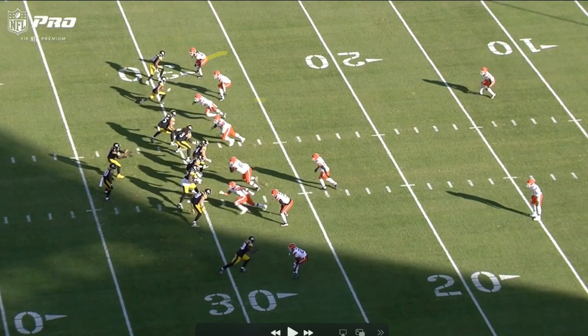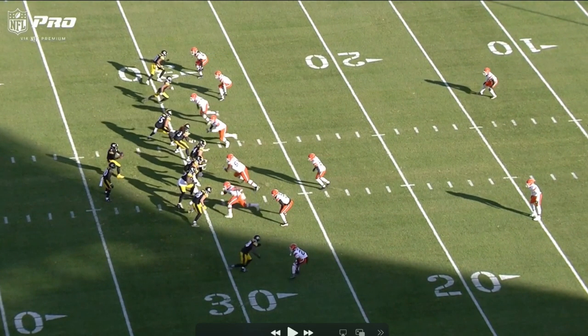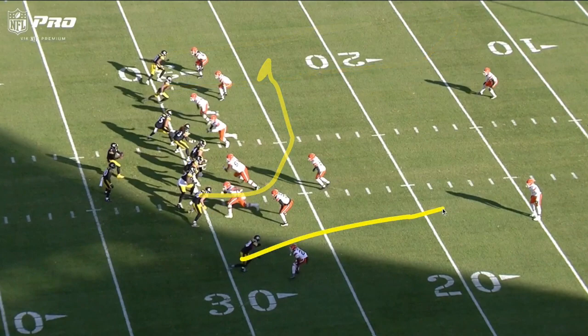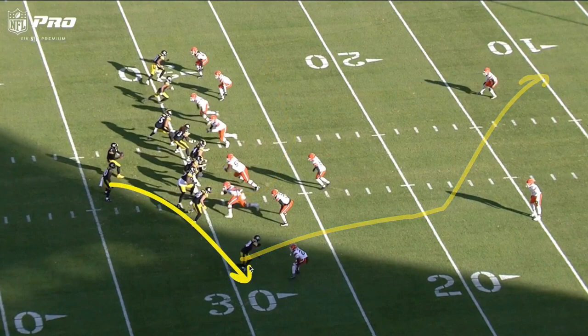So to beat the man coverage, the route combination that the Steelers go with, they have Jefferson comes down and run a deep curl. Austin is going to run a corner. And Freiermuth is going to run a drag route over the middle. Mike Williams runs a post. And Warren comes out to the flat.